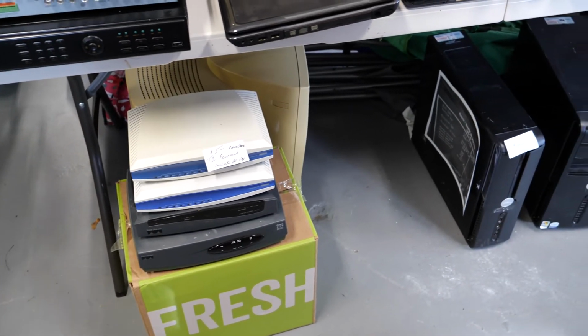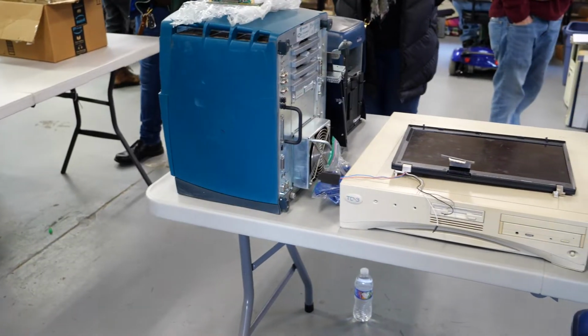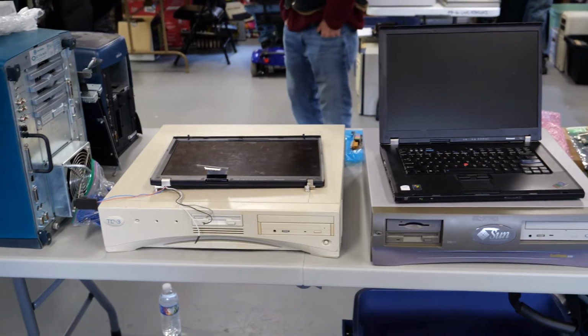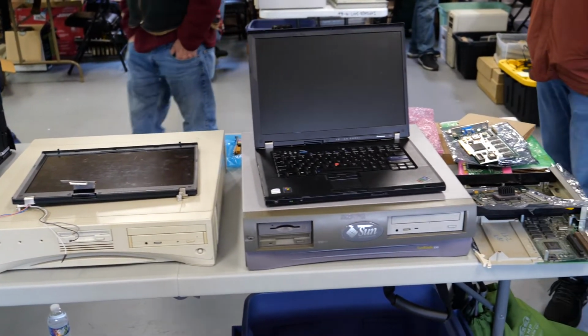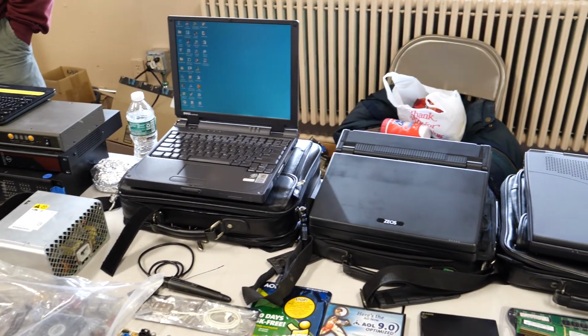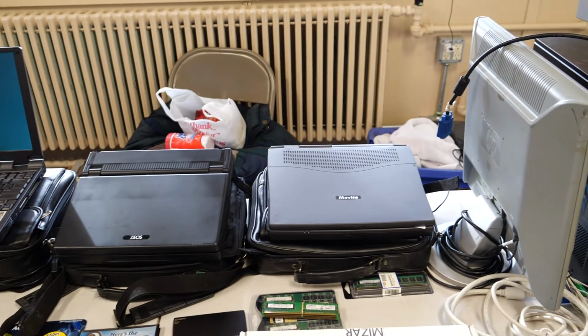And once again, always look under the table. We can see some other systems as well. This table had a nice Sun system on it, as well as a laptop, as I seem to recall, and some other interface cards and the like as well. This individual had 3 nice legacy laptops, as well as some other odds and ends on the table as well. Lots of cool things to see.